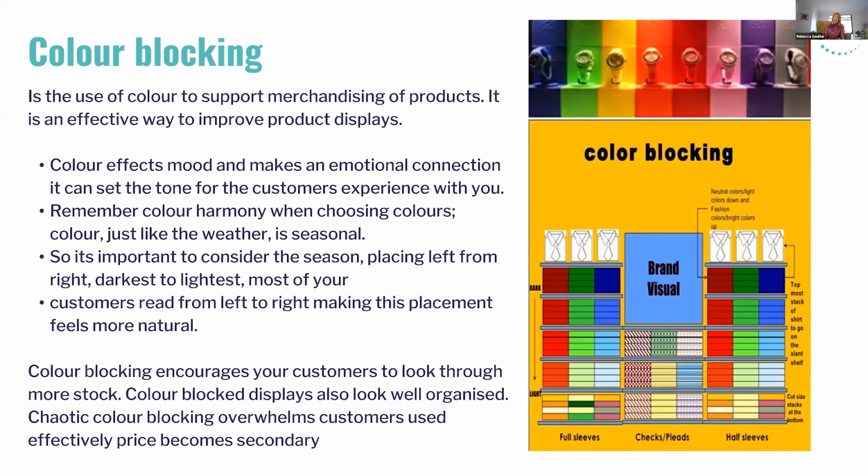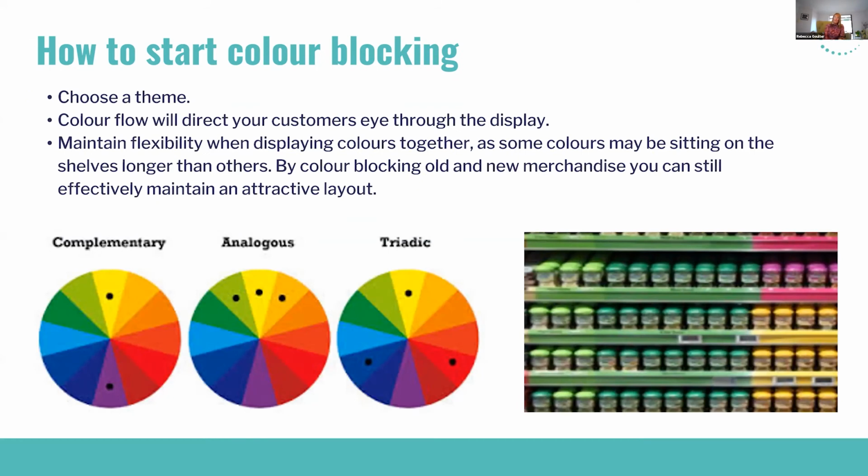Colour blocking encourages your customers to look through more stock. It encourages them to look through the display. It also makes your display look like it's really well organised. If you have chaotic colour blocking, your customer is going to become too confused, and what they are going to do is leave your store rather than stay in your store because it is too overwhelming. So again, with your colour blocking, choose your theme and then make sure that the colour is going to flow with that theme.